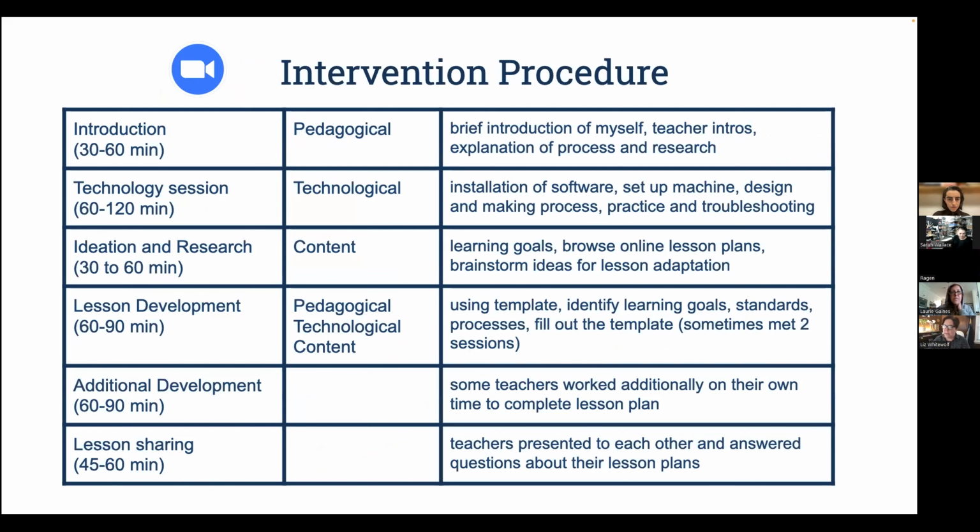And we did an intro meeting where we talked about what was happening in the intervention. We talked about how I may have to teach them technology. A couple of teachers I taught from scratch how to use a vinyl cutter. And then we had some one-to-one idea and research sessions, and then a lesson development session. And then they were to finish that lesson on their own time and come back. And we did some lesson sharing with the rest of the group.